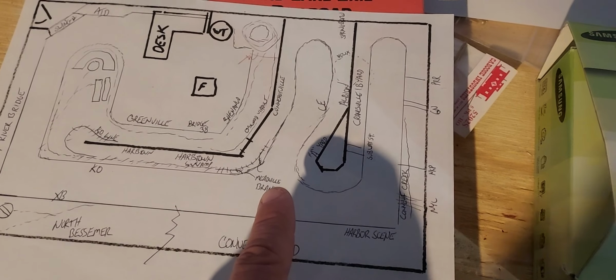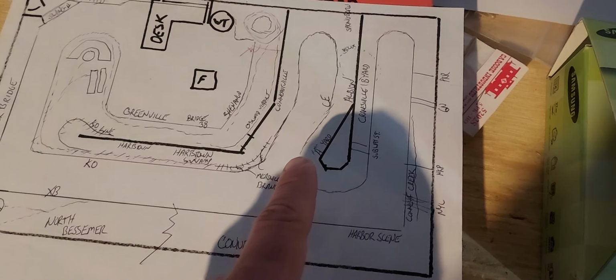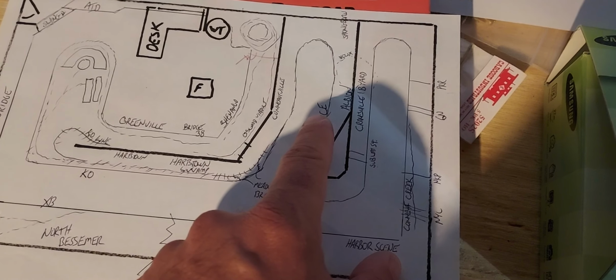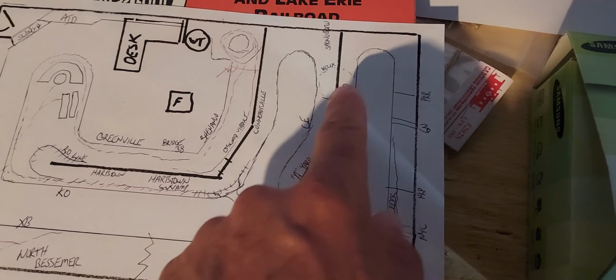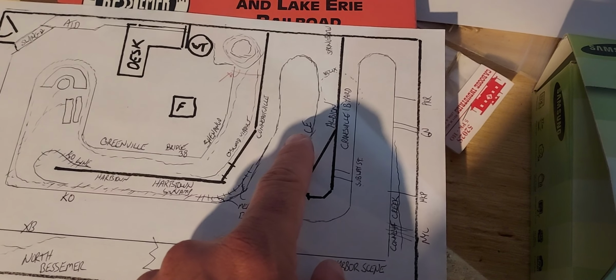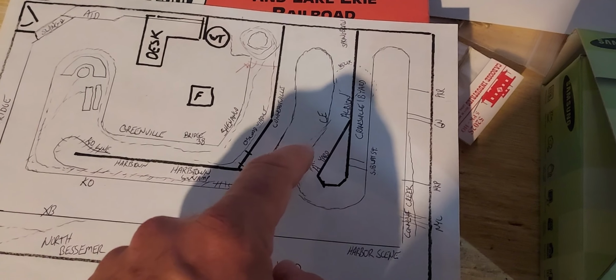Might just have a sanding tower and a watering tower and a few tracks to hold some cars. And then into Albion. And in Albion is my version of CE. Now, in real life, CE should have been more like over here. But when you're trying to plan a model railroad, sometimes things just don't work quite the way you want them to. So CE will be my split off to the Girard branch.